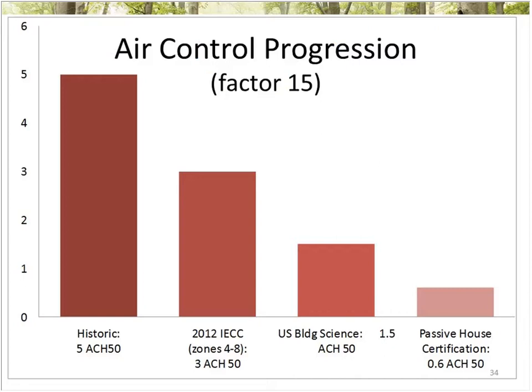The codes, fortunately, are moving forward along recognizing the importance of airtightness and are mandating 3 ACH50 now in zones 4 through 8. We'll see how that gets enforced or how widely it's actually adopted. And the building science industry has really felt that the overall airtightness limit for commercial construction was about 1.5 ACH50. And that's where things sort of stood, but now Passive House has come along in the last few years and cut that by more than half to 0.6 ACH50, which is incredibly airtight. It's very much building a drum. And so as we move down this scale towards greater airtightness, the materials we use and how we put things together matter more in terms of achieving the goals and having them long-lasting.